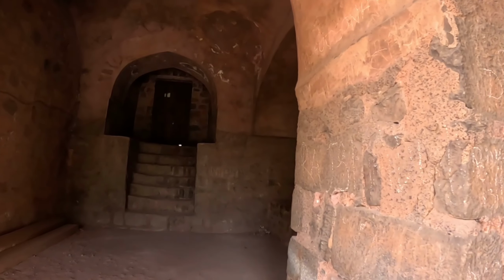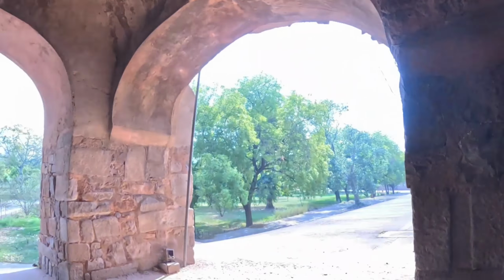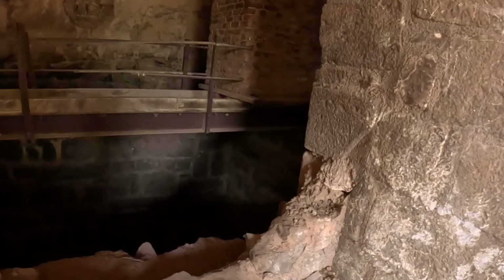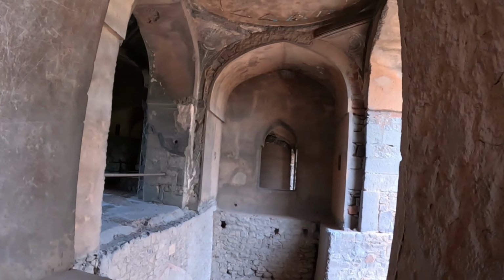Exactly. There is a tunnel and there is a way. Okay, so this was once the way for the soldiers, and down there it was an entry for the water. That's how the description says. But yes, it is nice.